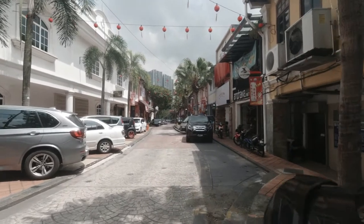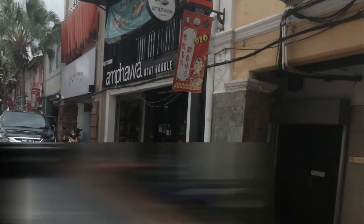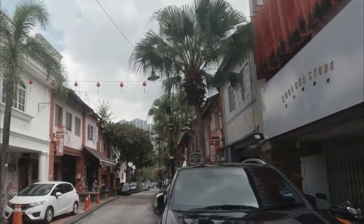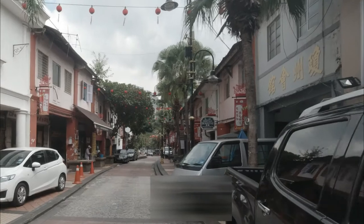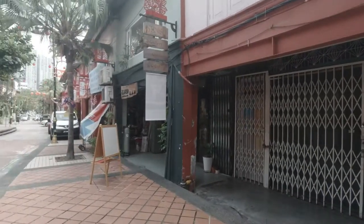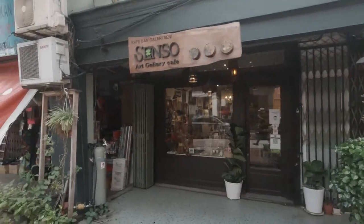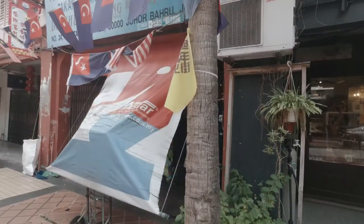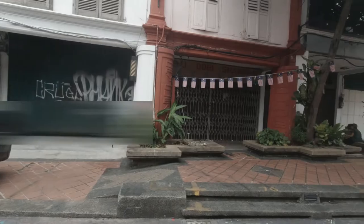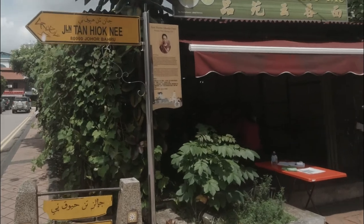A lot of businesses here are still in summer lockdown. Yeah. The food noodles, I think, are still open. Yeah. We'll see what there is. Some are still open. Gallery. But some are closed.